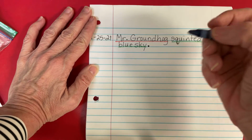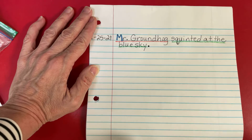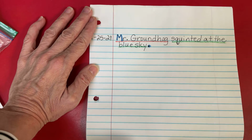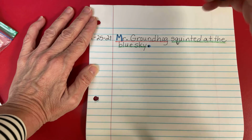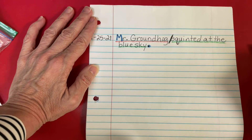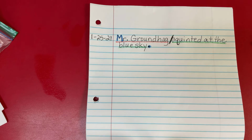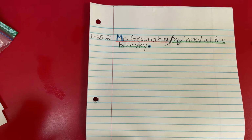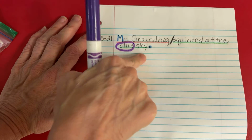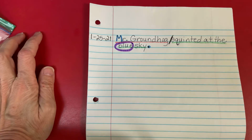So next we have blue. We're going to trace our capital letter at the beginning of the sentence and our punctuation at the end of the sentence. Then we're going to take our black and we're going to divide our sentence between the subject and the predicate. And last but not least, we are going to circle our adjective. So our adjective is blue because blue describes the sky. So now we have a complete sentence.